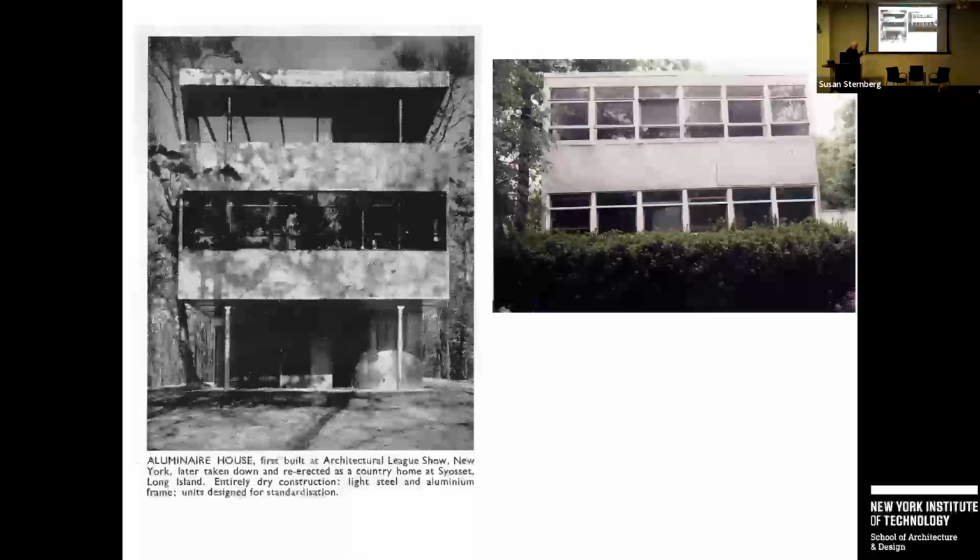We got the money for it. We got the first modern grant from the New York State Department of Preservation. But around 1940, Wallace Harrison decided he didn't want this house as part of his new creation, and he moved it down the hill.